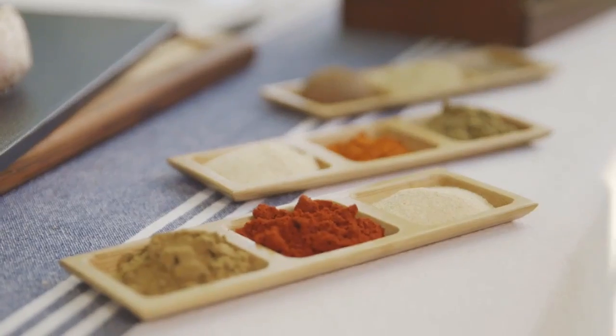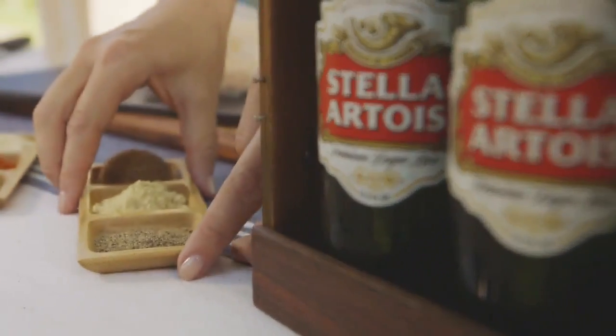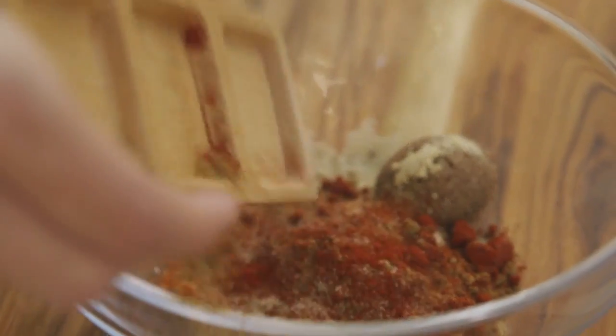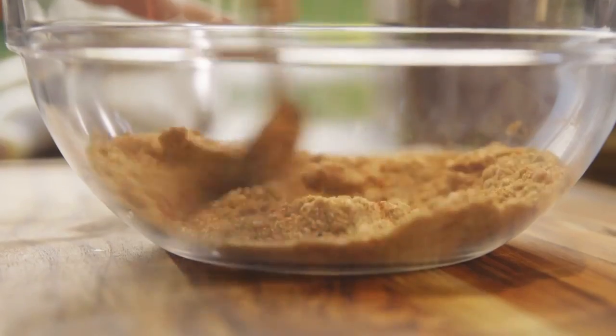I'm gonna start on my spice mixture. The choice of spices is really up to you, but since I'm pairing this with Stella Artois, I chose coriander and paprika, which I think goes really well with the hops in the beer. You'll notice I'm not adding any salt into the spice mixture because the salt block imparts enough flavor on its own.